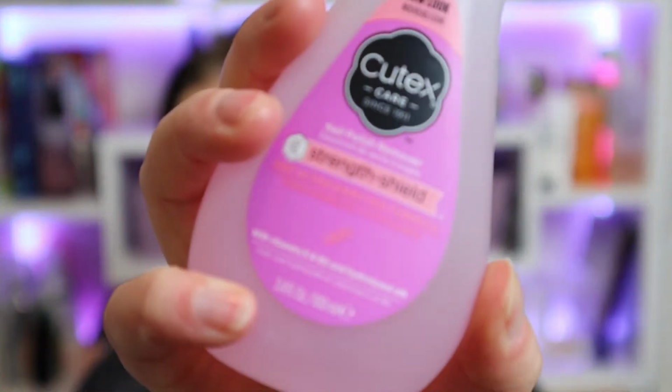And then the last non-makeup product is just a nail varnish remover. So this is from Cutex, and this is the Strength Shield, and it's got vitamins E and B5 with hydrolyzed silk. Normally I would use the Sally Hansen Strengthening Polish Remover. That's also got vitamin E, vitamin B5, and this one's got hydrolyzed wheat protein in. But when I was making my order, they didn't actually have this brand on there, and I didn't want to have to order from separate sites. So I just went with this. It looked like it was the closest thing, so we'll see how that goes. But yeah, I needed to replace this because, as you can see, that's very nearly done.